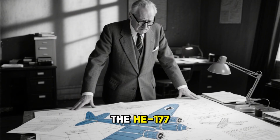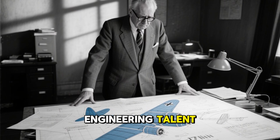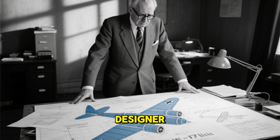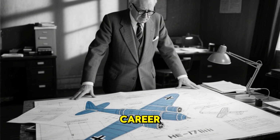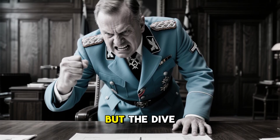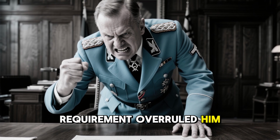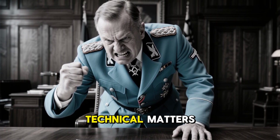The He-177 program consumed a massive amount of aluminum and engineering talent. Ernst Heinkel, the designer, later admitted that the coupled engine was the greatest mistake of his career. He had fought the Air Ministry, begging to use 4 separate engines, but the dive requirement overruled him. This highlights the incompetence of the Nazi leadership in technical matters.